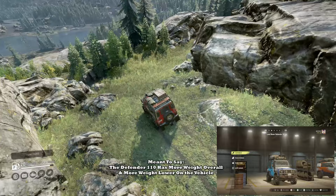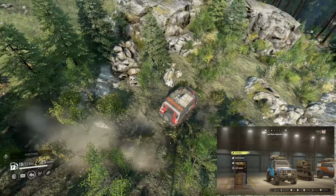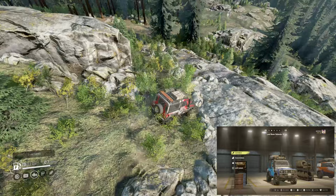So I'm not going to get into detail with that, but anyways, I do think the Defender 90 is probably going to get the nod in performance over the 110, and this has been cross-checked by SD1, a good friend of Max Power's and I. He's another YouTuber as well, and he's done some studies on this, and we've talked about this as well.